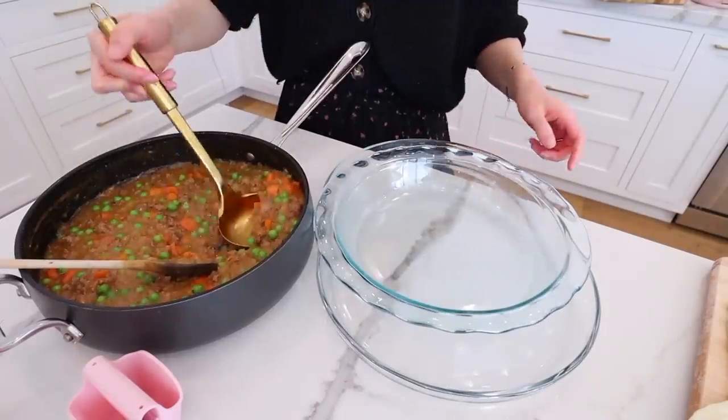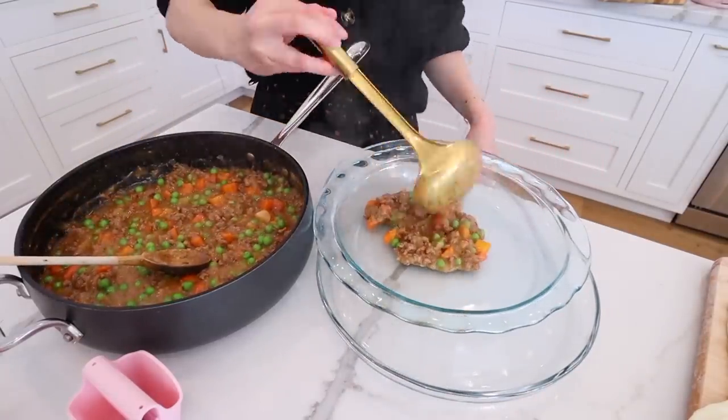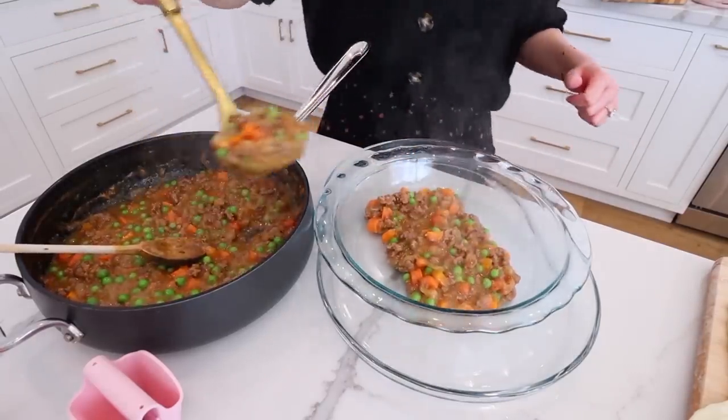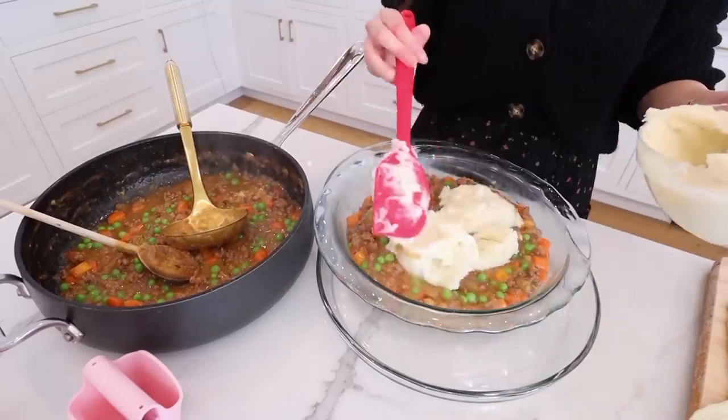We get the pie dish. Mine's a little shallow. You can get a deeper one if you feel like being deep and introspective today. And then we're gonna fill it up halfway with this little beef concoction that we've made. Grab your mashed potatoes and just kind of top it, flatten it out a little bit.